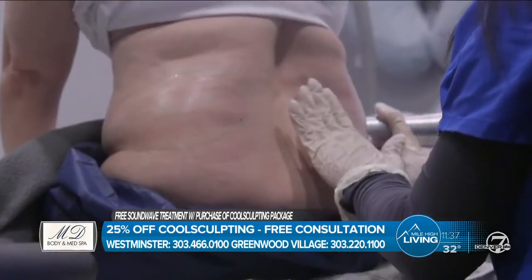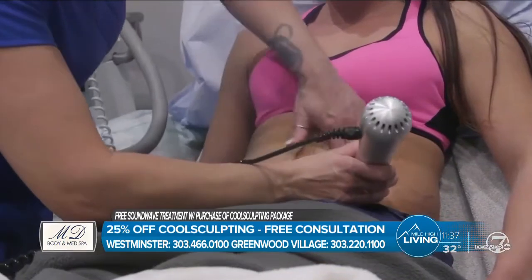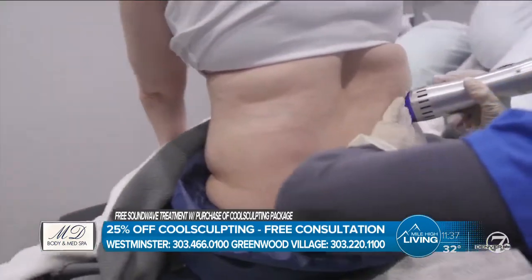Yeah, and with the sound wave, it's nice because manual massage is sometimes hard, since not everybody's pressure is the same, or not everybody is hitting those points exactly. With the sound wave, we can get right into the tissues that we've just treated and break down maybe some of those little fat cells that are still hiding in the tissues that we couldn't normally get with our hands.